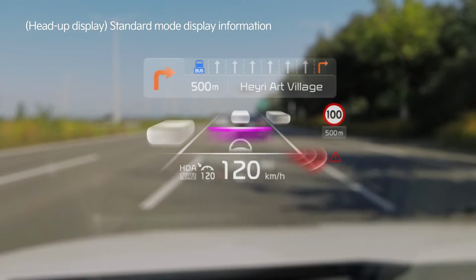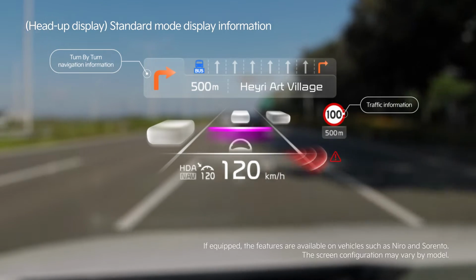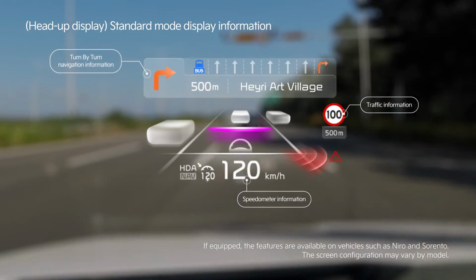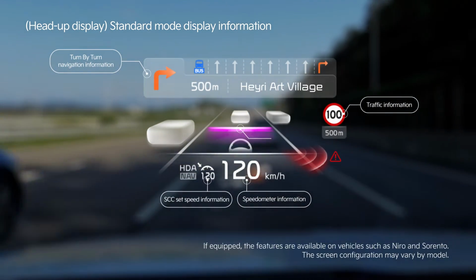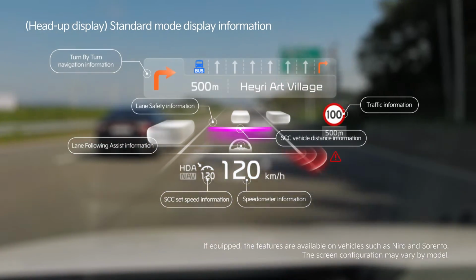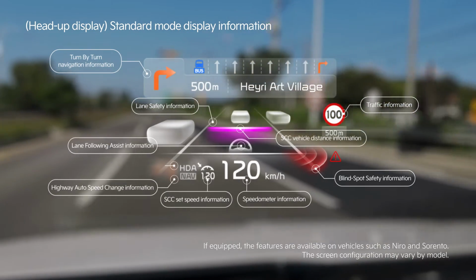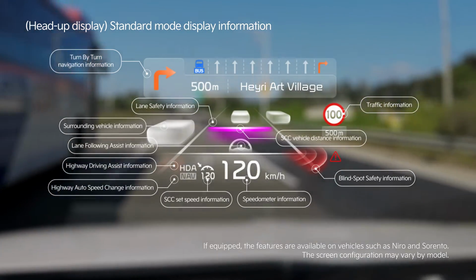The head-up display shows the driving route based on the driving direction, as well as information about the road, vehicle speed, set speed, SCC vehicle-to-vehicle distance, lane following assist, lane safety, blind spot safety, highway auto speed change, highway driving assist, and surrounding vehicles.